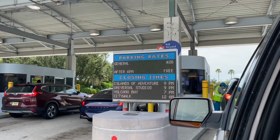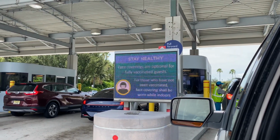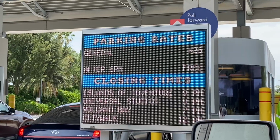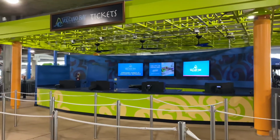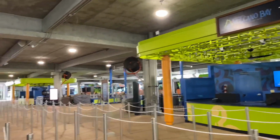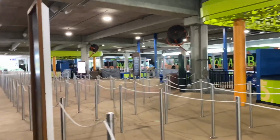This is the parking rates for Universal right now. This is the ticket booth for Volcano Bay. And you have to get on a shuttle bus that's all over here so you can get to the actual park.